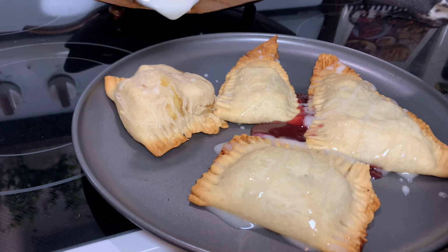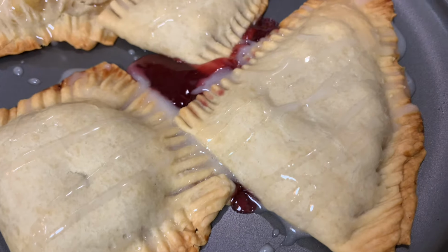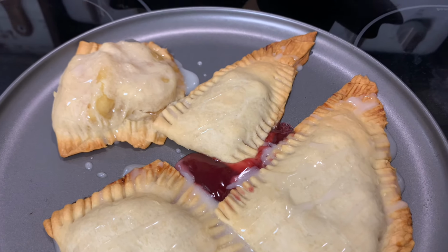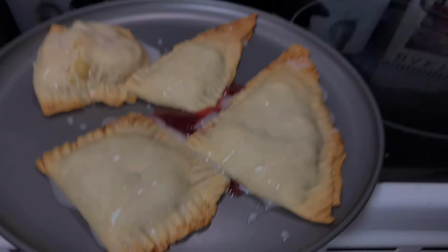So after they came out, I just went ahead and drizzled on the icing. And I'm glad that I am able to make this homemade. I personally don't like a lot of icing on mine. And it was just perfect. Very, very yummy.